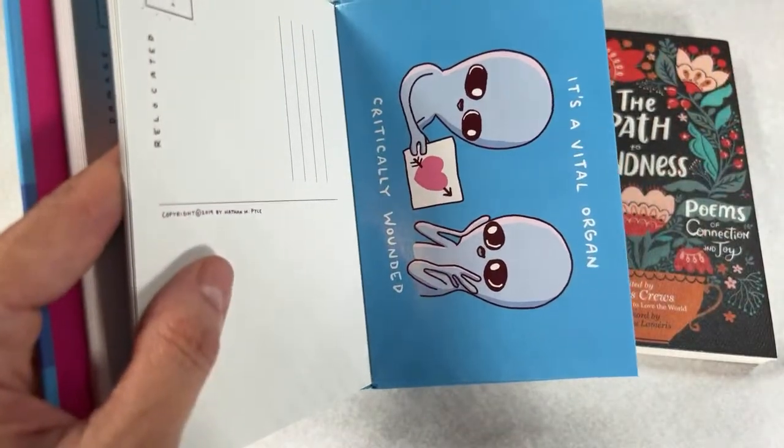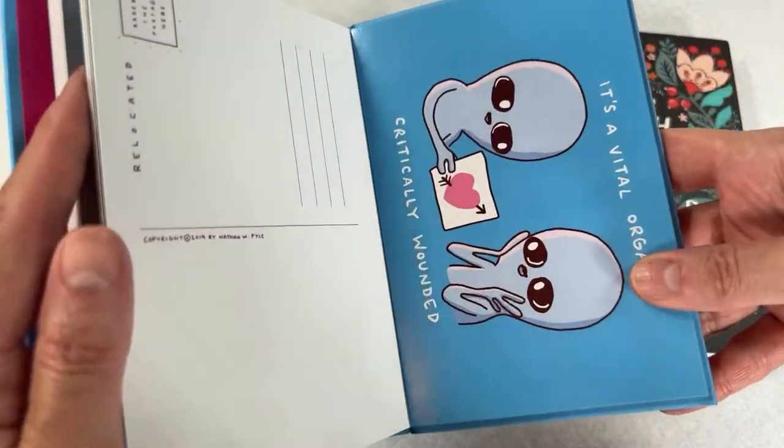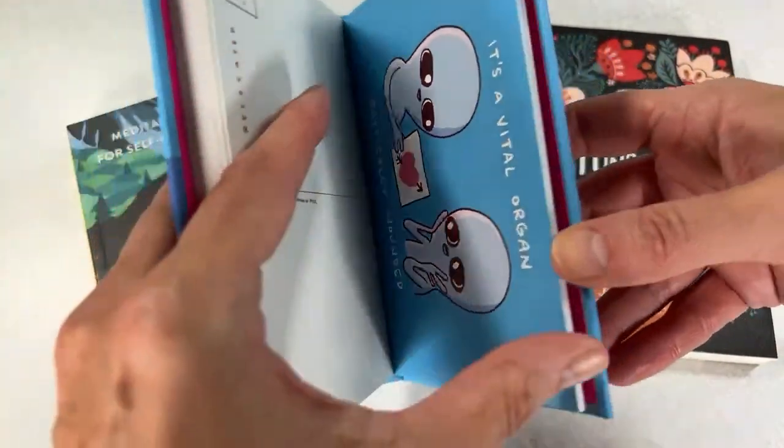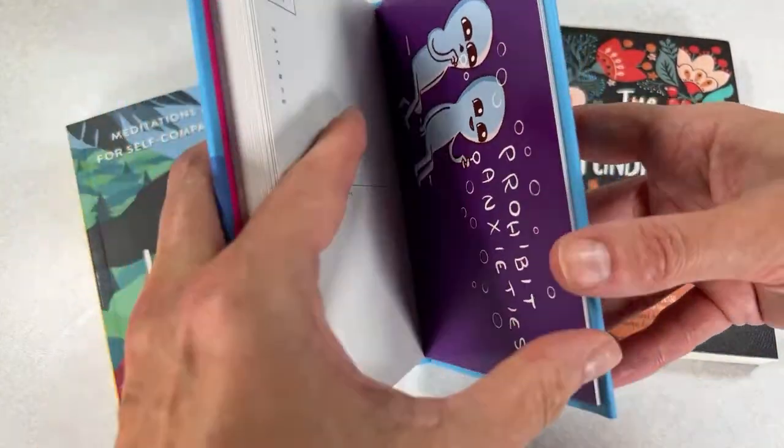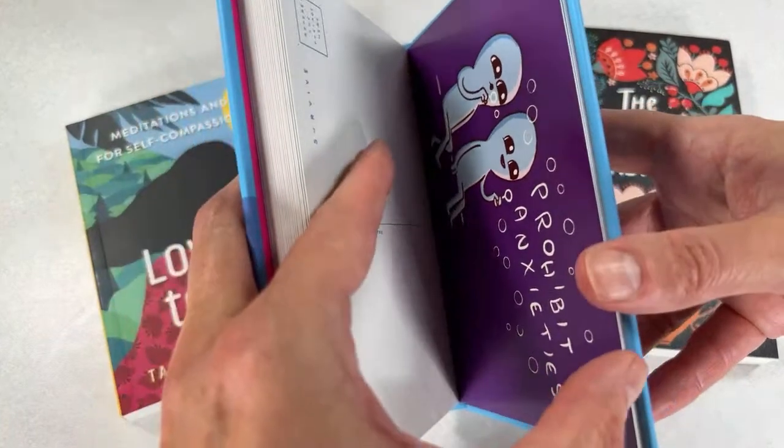Super cute. I'm not seeing any, well, I'm seeing a tiny bit. I was going to say, I'm not seeing much chat coming through.